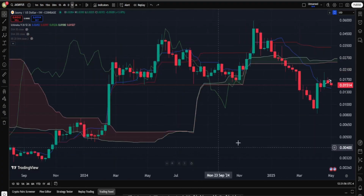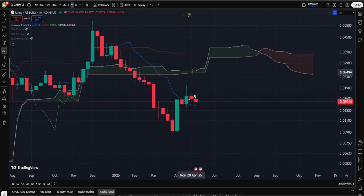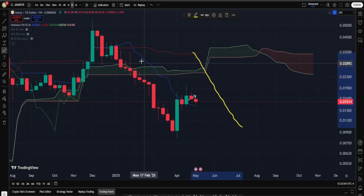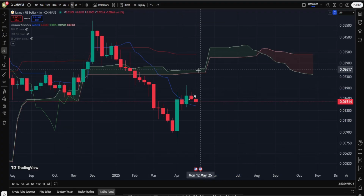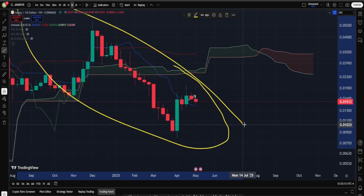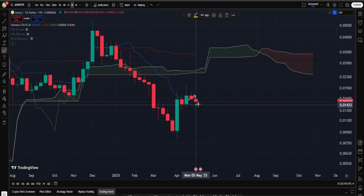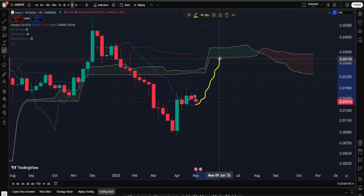Now, where are we in JasmyCoin at the moment? As you can see, the hunter is kind of reluctant to catch the prey, meaning go down. And to me, this shows number one, the momentum in this whole move on the downside is kind of running out. And number two, since it seems like soon our dog is going to catch the prey, you can actually count on a move on the upside.